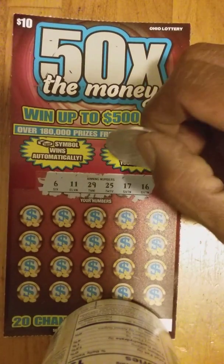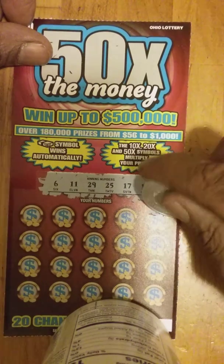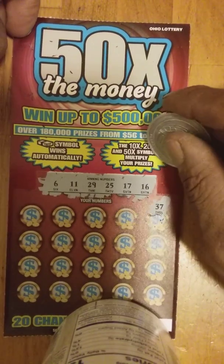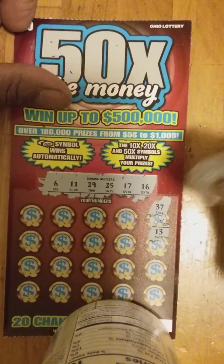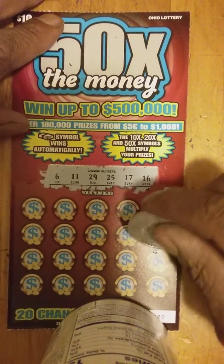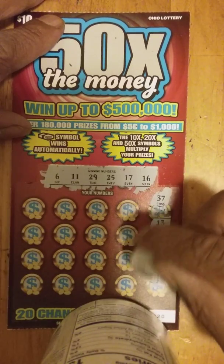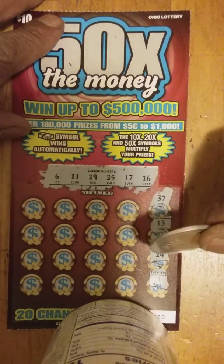So winning numbers are 6, 11, 29, 25, 17, and 16. Come on, multiple stack monies. I have found the stack monies in matching numbers multiple times. I ain't won none of the 10x or 20x, because I know here in Ohio, a lot of the tickets have fake multipliers in them, but it'd be good to see some nice days. Give us them multipliers with some decent wins. Pesky 1, 24, 13, 37.